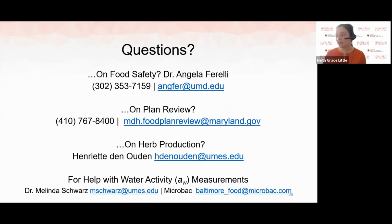Hannah asks, can you describe the water activity tests more? Is it looking at the amount of moisture that's left in the herbs after drying?